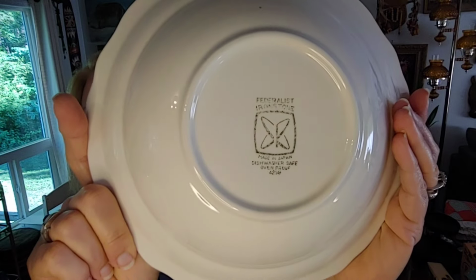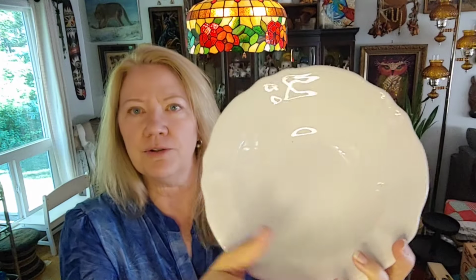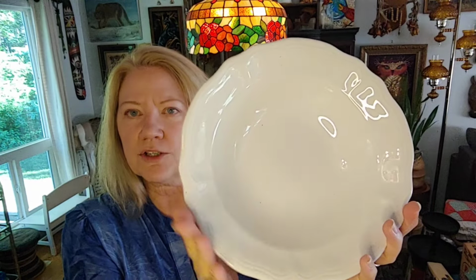So this is Federalist ironstone. It is vintage. And it has a beautiful, like, scalloped look to it. All of these pieces are in great condition. There are no chips or cracks on any of this set.